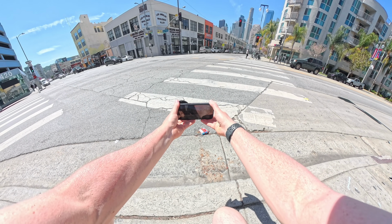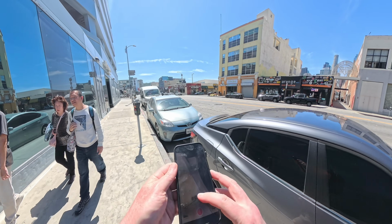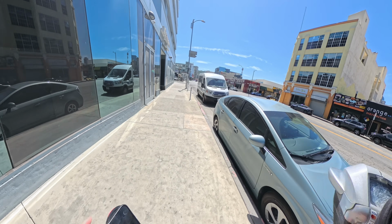I actually lost track of where I am, but I'm just going to keep heading towards the city and capturing shots along the way. Again, just trying to capture the essence of downtown LA.